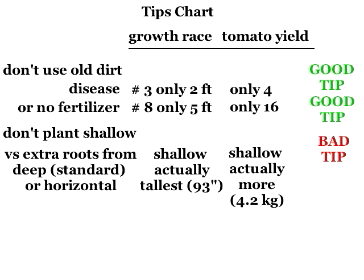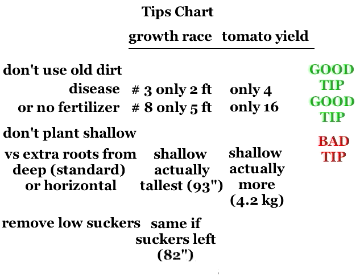The final tip was to remove the lower suckers to give a stronger central stem for bigger tomatoes. This didn't seem to influence plant height, with our deep standard number 6 and its neighbor number 7, with suckers removed, both at 82 inches.